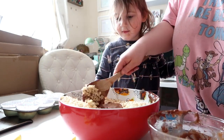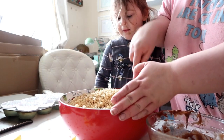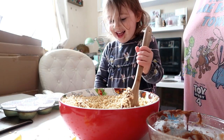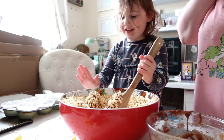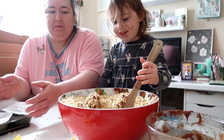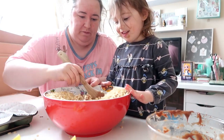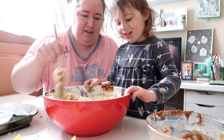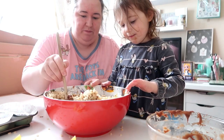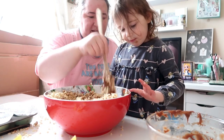Right, and then we go mix. Oh, we're making a bit of a mess. So we need to try and get all this Krispies covered in chocolate. So can you do the mixing? You mix it, trying to get all of it covered in the chocolate. It's going to be quite hard, isn't it? Shall Mummy help you? Maybe we needed more chocolate. So we just need to keep turning it like this until they all look like they've got lots of chocolate on them. Do that like that, Alice. Oh, we're getting Krispies everywhere.